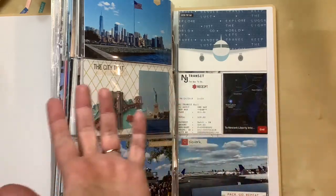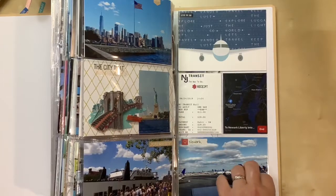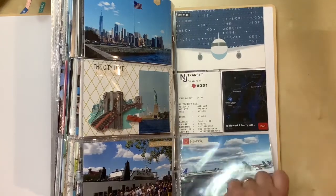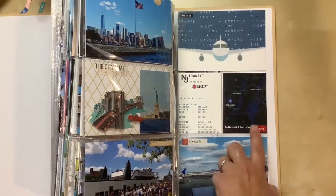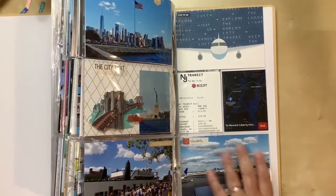So now I know how to do it. I know how to take the train to get to Jersey. It was actually quite easy, and it was a very relaxing ride on the train. It wasn't bad. I did take a screenshot of our route so I could see we left from Penn Station, and then there we are in Jersey at Newark.